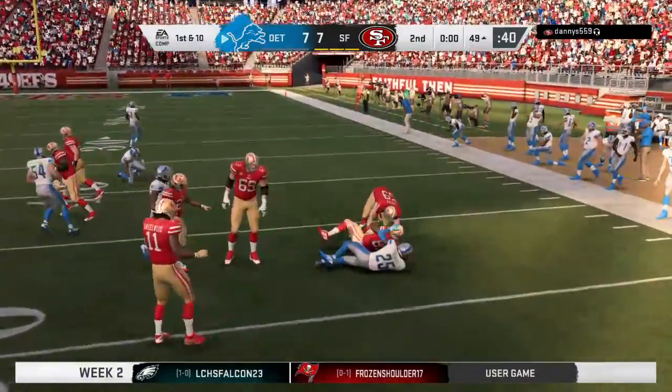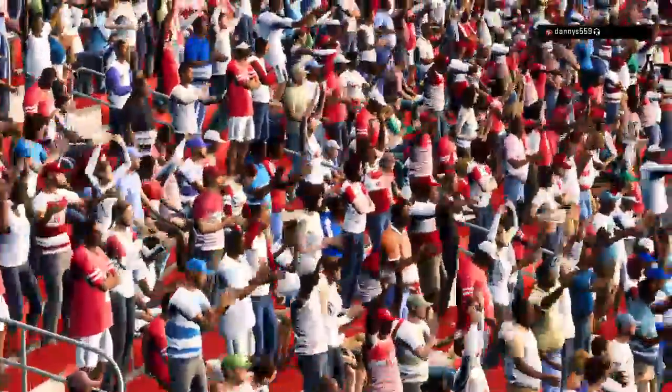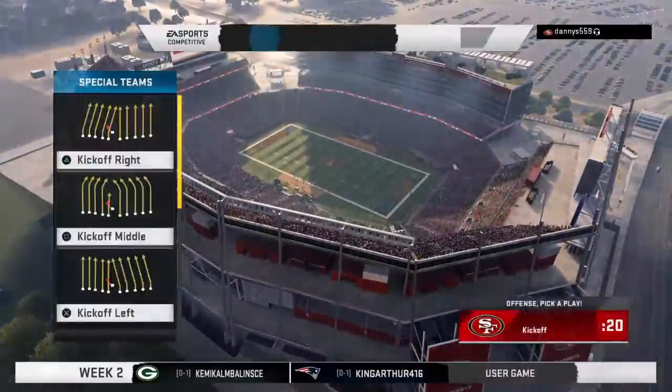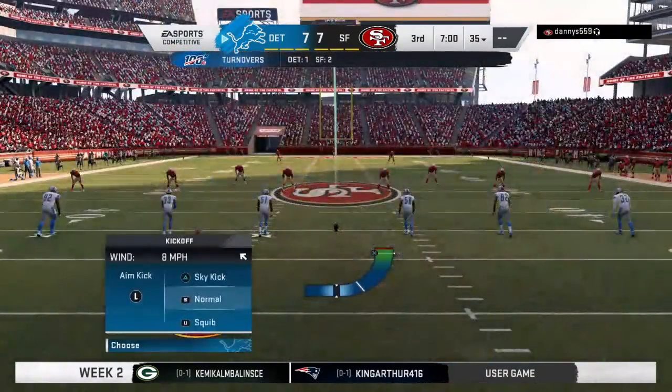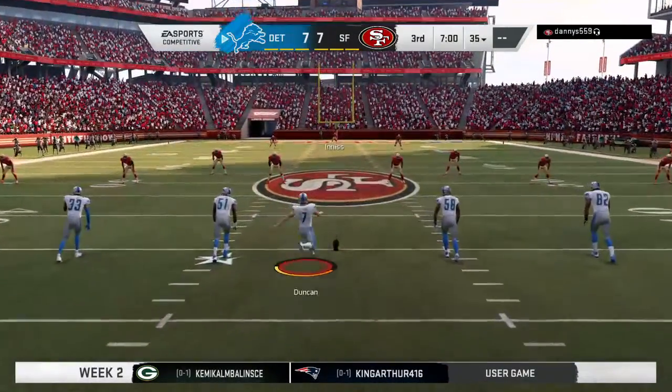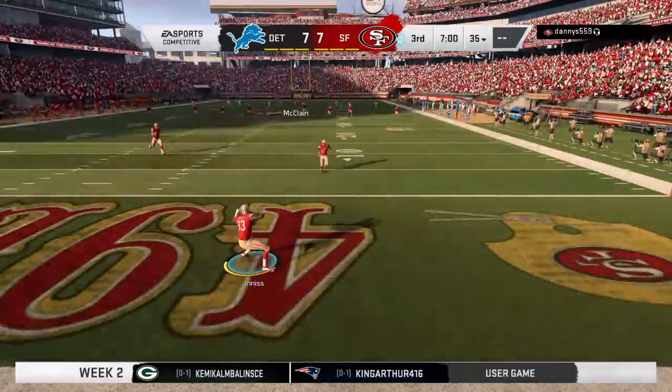And he will be brought down as time has now run out on this first half of action. So a touchdown apiece. That's what we have to show at halftime as they head to the locker room. 7-7 our score. As we'll send you eastward to Orlando. Standing by with that EA Sports halftime report now is Jonathan Coachman.